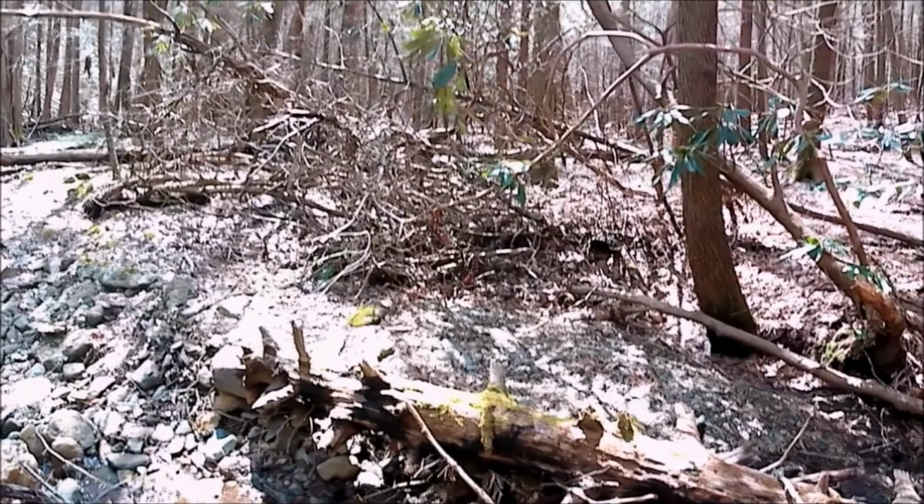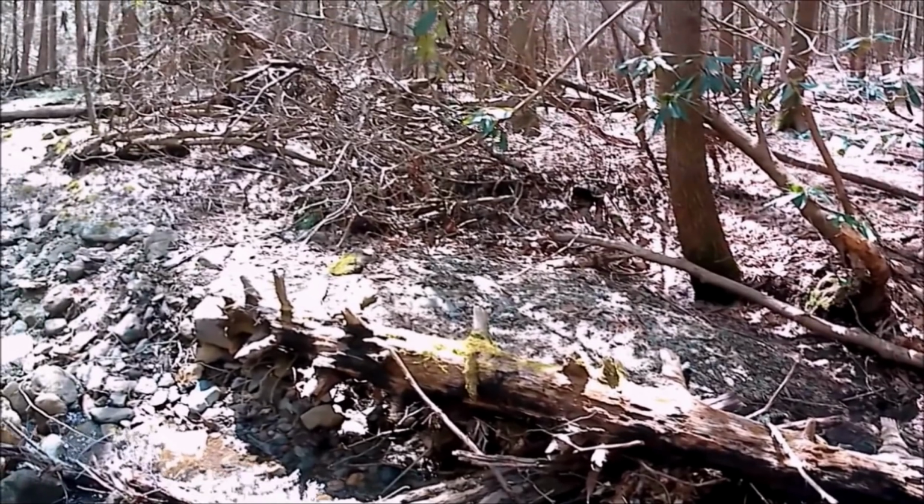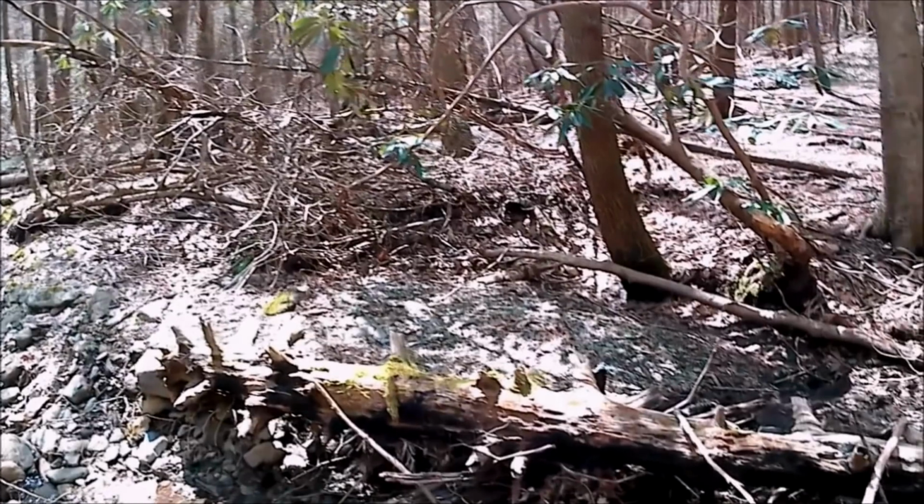As I was reviewing the footage from the action cam that I was wearing on my back during the hike away from the waterfall, I saw what appeared to be either a hiker or something walking between trees. At first, it just totally looked like somebody or something.